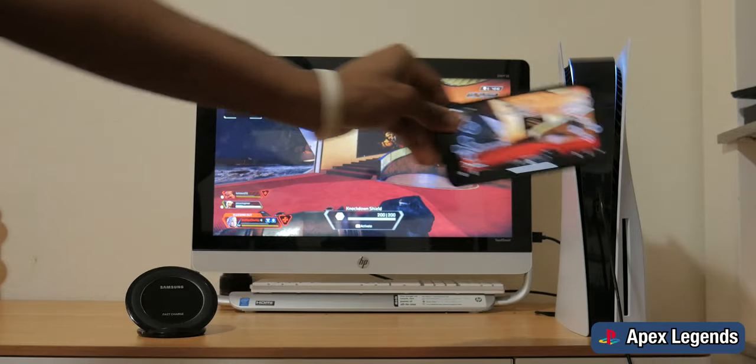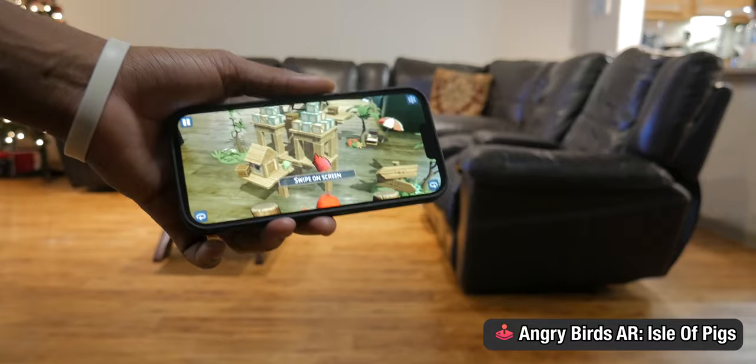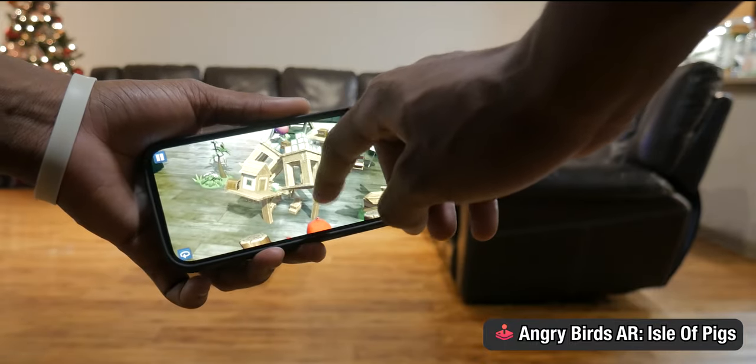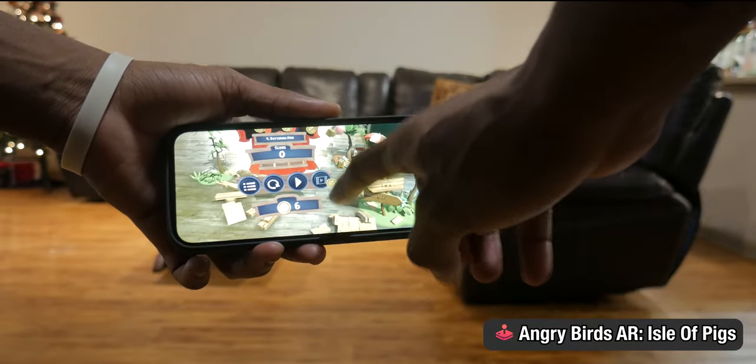Now, there's another way to game though, and this way definitely counts, and it's pretty unique as well, and I'm talking about AR gaming, augmented reality. Now, this all works through the cameras and the LiDAR sensor at the back, and it's really cool, actually. Now, there aren't so many games out there, though, that have embraced AR and have AR versions of the games. There's actually a lot more games with 120 frames per second support compared to this.